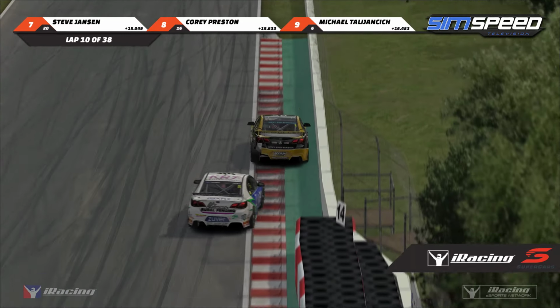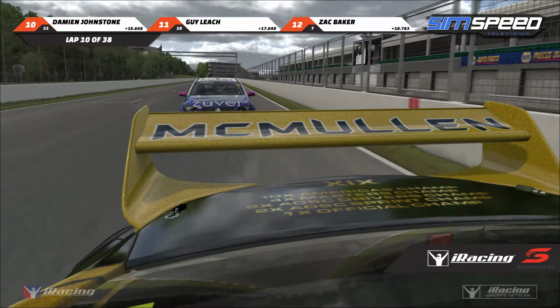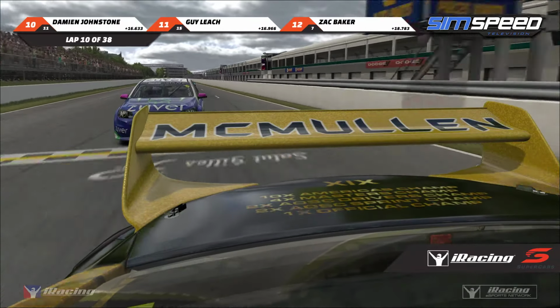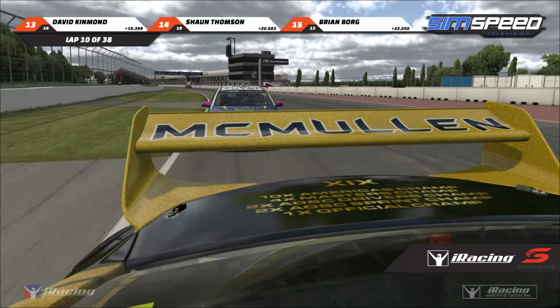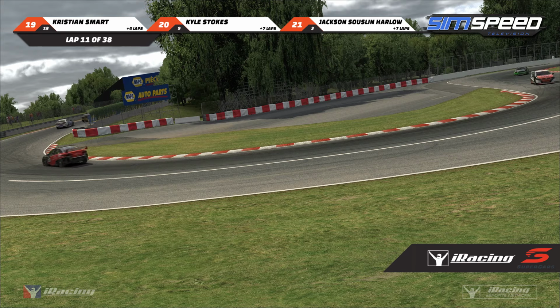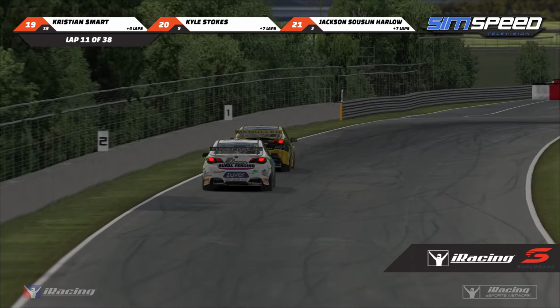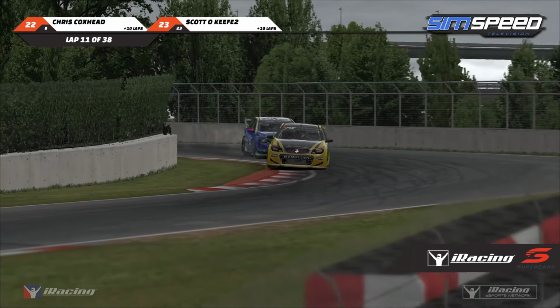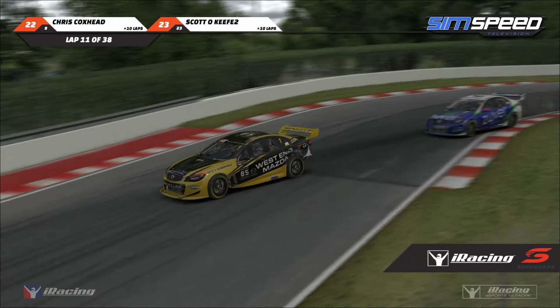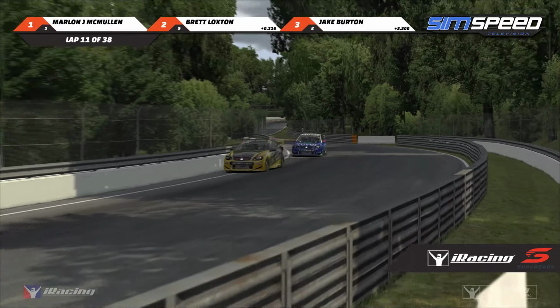It does seem that way, and it'll be interesting to see if Jake has any favours for Brett once he gets up there as well. Hopefully not, but you never know when you haven't had the benefit of a replay in these racing situations. You never know what feelings might be expressed when you get door to door.